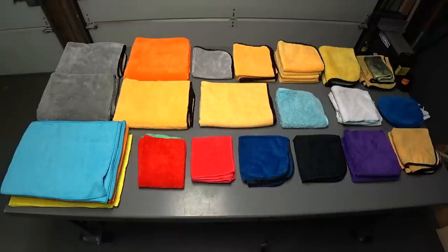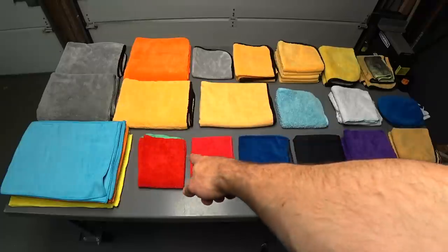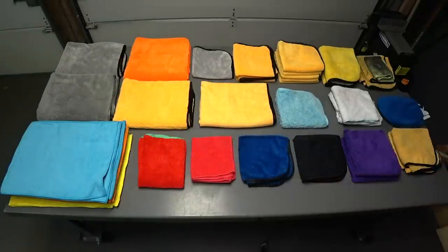And then there's stuff that I no longer use anymore because I think it sucks. So I wanna walk you guys through each and every item on the table, explain what I use it for, why I use it, and why I continue to use it. And then I'm also going to show you the stuff in the front row that I don't use anymore, just because I don't think they're really that good of microfiber towels for any of my needs.